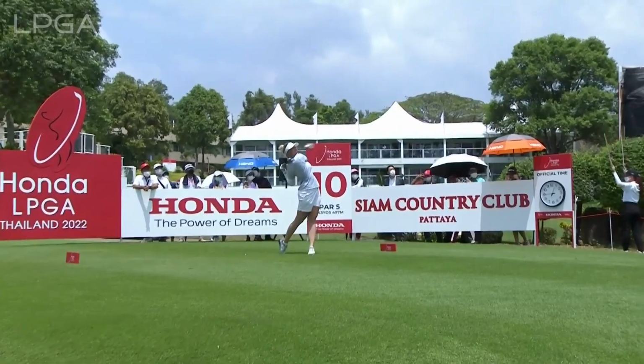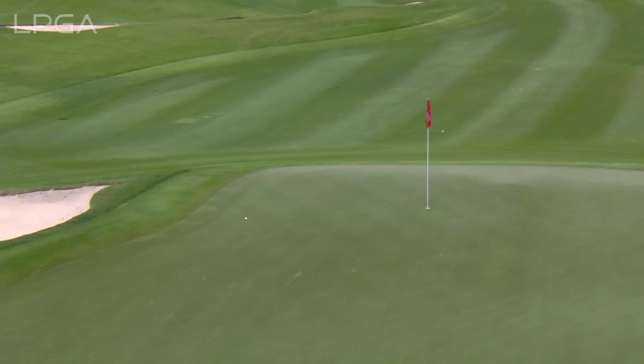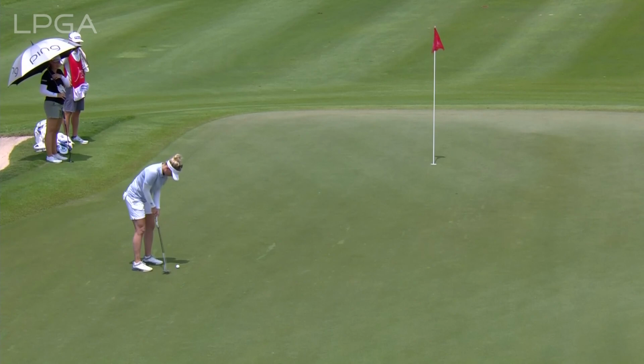Now, Nanna Koerstz Madsen has one bogey this week, and it came back on this hole on day one, yet to birdie the 10th. One of your now three co-leaders. Excellent tee shot. She's attacking in two and doing a very good job. Nice soft bounce, going to keep that ball on the same level. All the fans line up in order for, you know, to wait for an autograph. It's all done in a very orderly way.